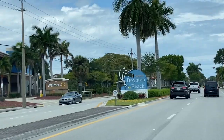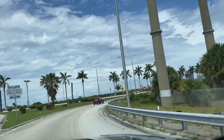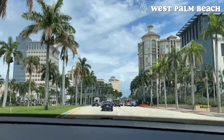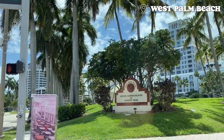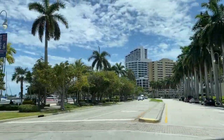So next up was West Palm Beach, which of course neither of us had ever been to before, but it was just a really quick little stop there, and it was a really neat area. There were tons of beautiful yachts everywhere, and it was definitely a really big city. So not sure we would spend a ton of time there again, but we really enjoyed just passing on through on our way to our hotel.